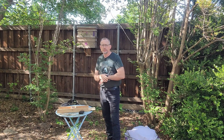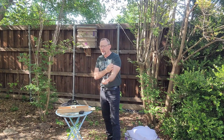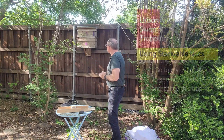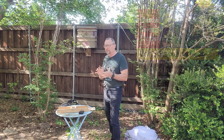It's April 12th, 2023. It's about 5 o'clock in the evening and about 80 degrees. I'm over at my mother-in-law's house. This is where I caught my second swarm. This swarm has been here for approximately 3 weeks, maybe.